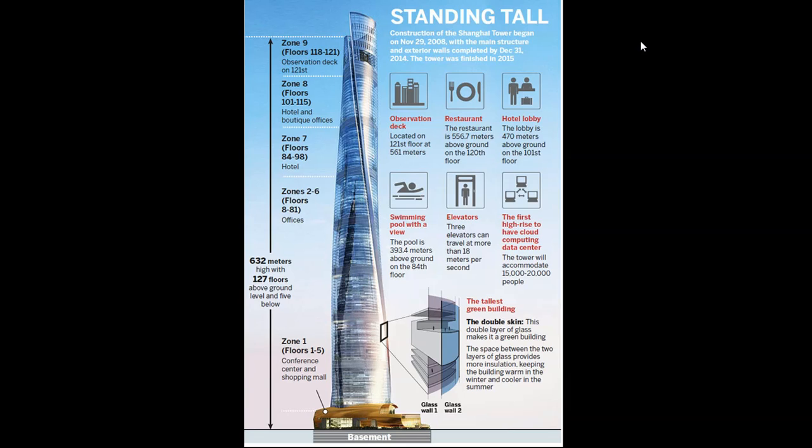So that's pretty cool. And above that, you've got an observation deck where you can go up a lift and have a very cool look from the top. So that's just a couple of things to show you what it's used for.